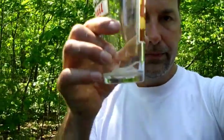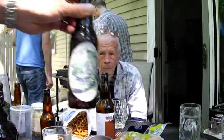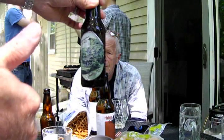All right, let me close this one out. All right, Little Face Brewing, toffee. Nottingham ESB, that's the dry yeast. This is from J Money, Florida. J Money, you gave me a great stout, by the way. He sent an awesome stout to me. I'll have to check it out. Yeah, I've seen it.